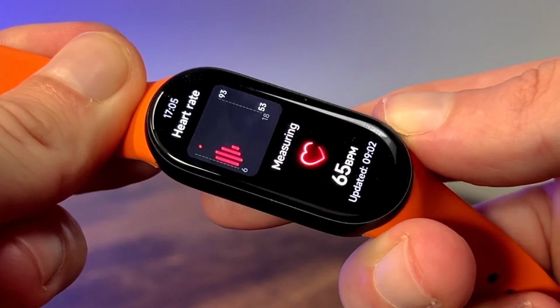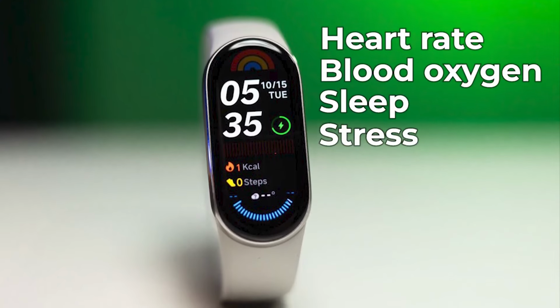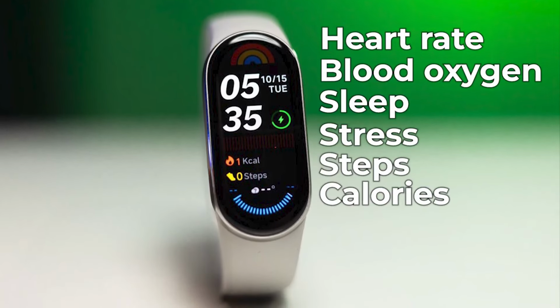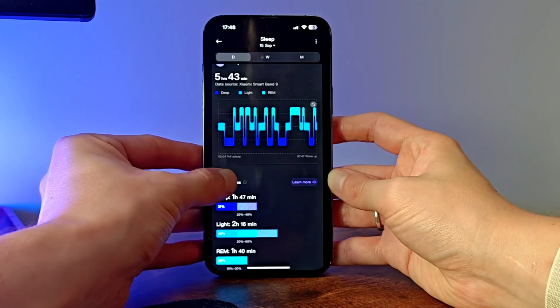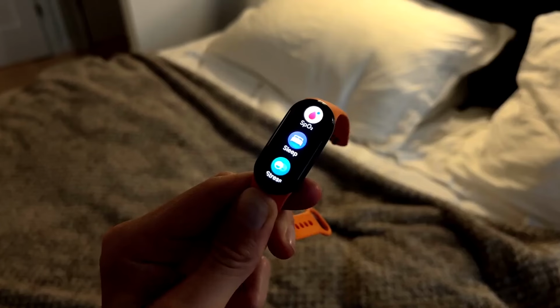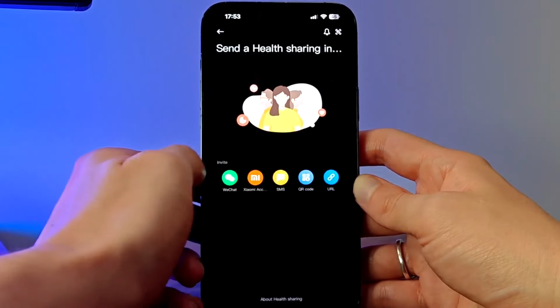As for health tracking, it hits all the essentials: continuous heart rate, blood oxygen, sleep, stress, steps, calories, you know the drill. But the sleep tracking here is actually pretty detailed for this price point. It breaks down deep, light, REM sleep, and even logs naps. So if you're a fan of tactical 15-minute couch dozing, Xiaomi sees you.